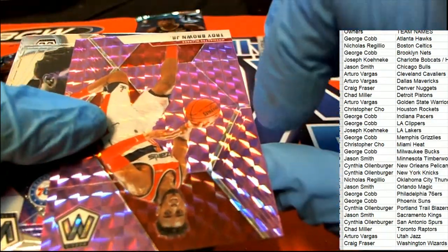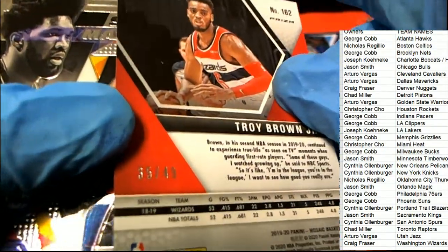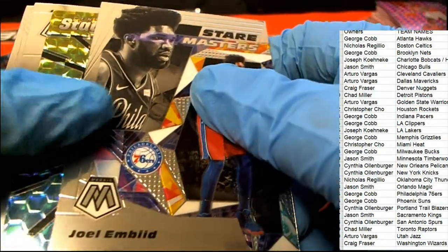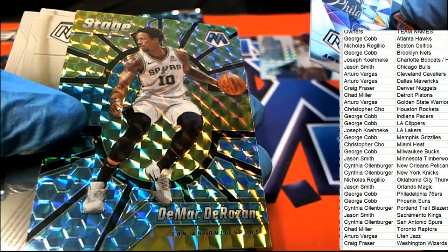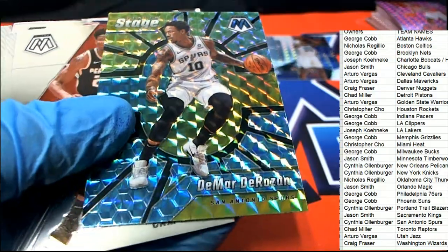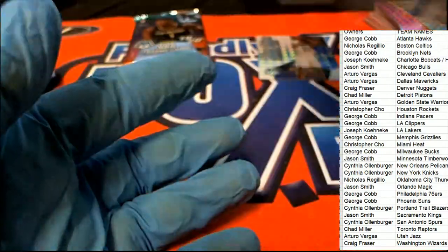Silver. A numbered Troy Brown, number 49. 35-49. Nice stage card. Final pack of the rip.